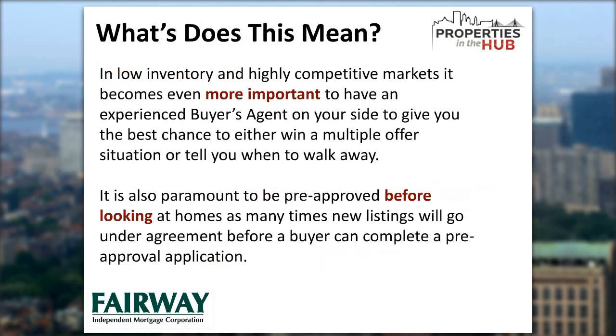And to tie it all up, what does this all mean? What does this webinar mean? In a low inventory market that's highly competitive, where you have multiple offers, it's more important to have an experienced buyer's agent, because you're going to get into multiple offer situations. You're either going to bid a little too high, so you need somebody there to throttle you back sometimes, or you need somebody that's going to tell you what you need to do to put the best offer in and have the best opportunity to win that multiple offer situation.